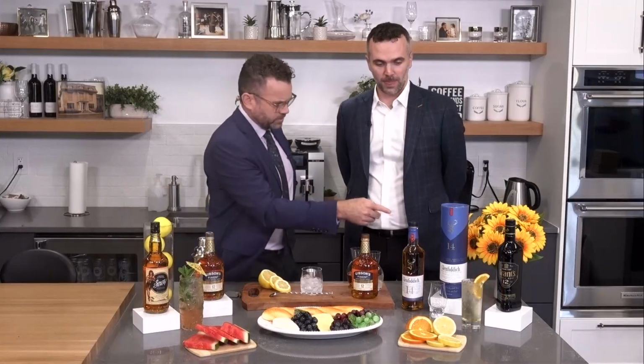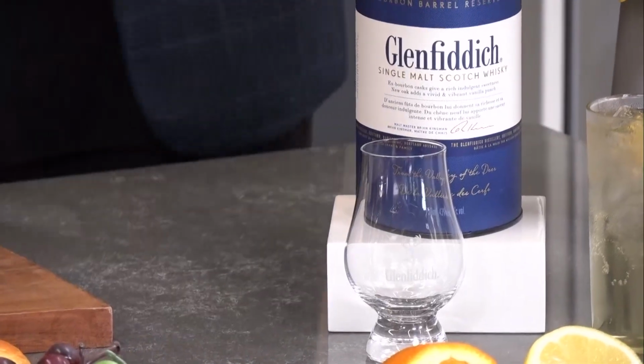You want to take us through this one? What is the blue one there? So we've got Glenfiddich 14-year-old Bourbon Barrel Reserve. This one is aged 14 years in ex-bourbon oak casks before being finished in heavily charred new American oak casks. What you get is a little bit of vanilla, gorgeous woody spice, and these amazing summer fruits. Give it a smell. Yeah, sure. Please do.